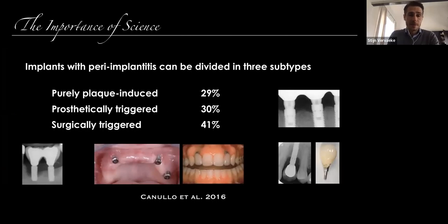So this study by Luigi Canullo was quite an eye-opener for me, and it clearly shows that in 70% of the cases, we as practitioners, surgeons and prosthodontists, are responsible for peri-implant disease. Only 30% of the cases are purely plaque-induced, and there you can blame your patients. But let's say that over 70% of those cases can be avoided if clinicians are doing a proper job.